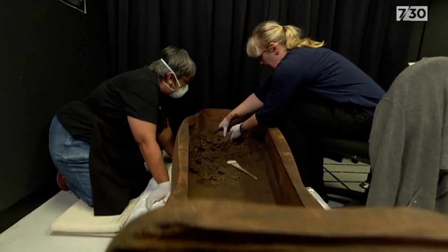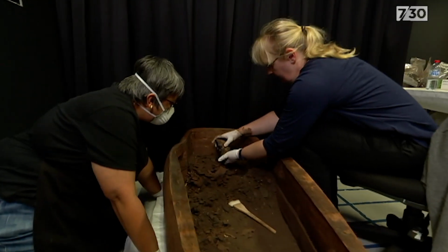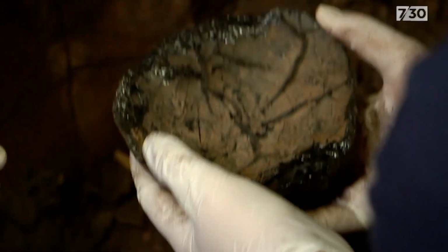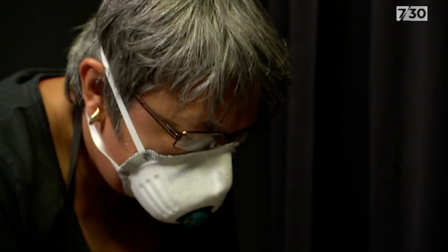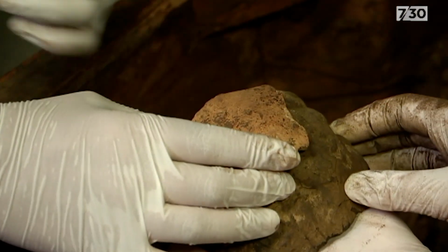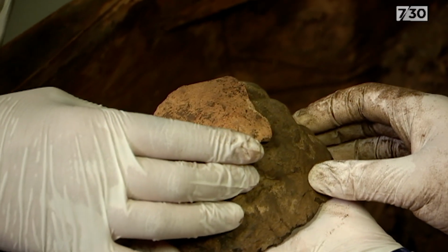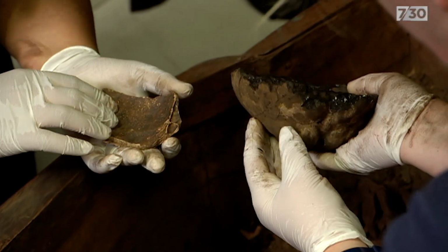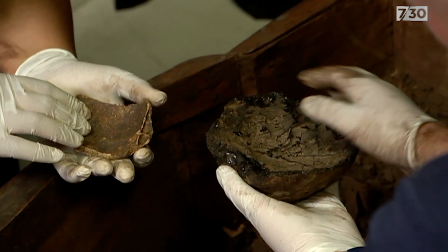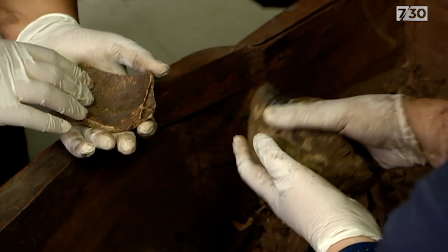After lifting up the feet, Dr. Lord makes another important discovery. This is, I'm pretty sure, this is the resin they've poured into the skull after they've removed the brain. A piece of bone that could be part of the skull appears to match the resin cast. So this is like the image you see of Tutankhamun's skull with the resin line. And it could tell us so much.